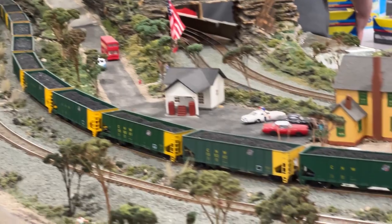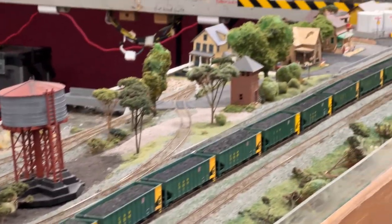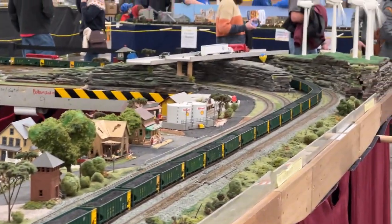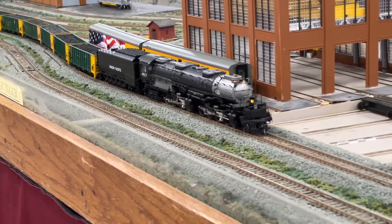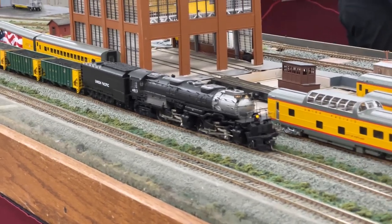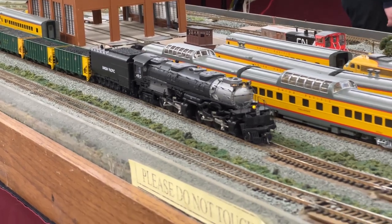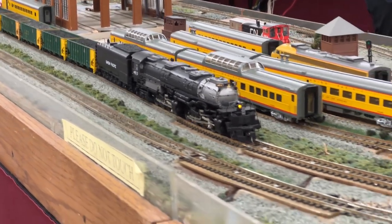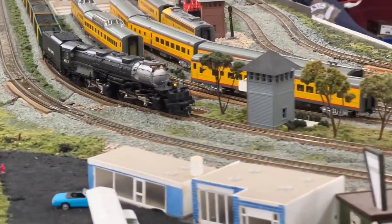This particular display was actually one of my favorites at the show. This footage doesn't show anything operating yet. This consist of ridiculously long hopper cars is being pulled by a single Big Boy. And fortunately, they did get it moving shortly after I stopped by, and I was able to get a lot of great footage. Scenically, I think this is one of the more impressive layouts, and I did get to see them win an award, third place best in show, for their particular setup.